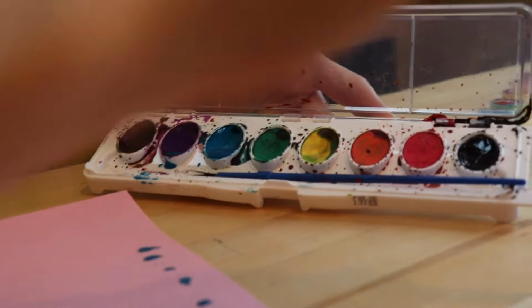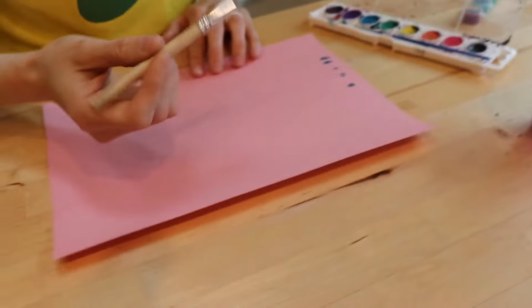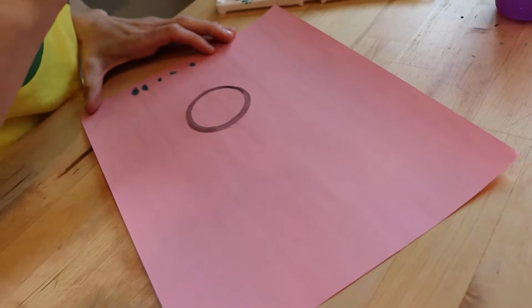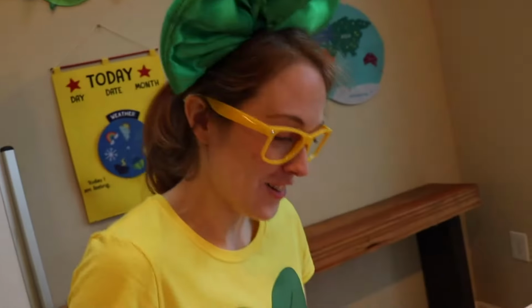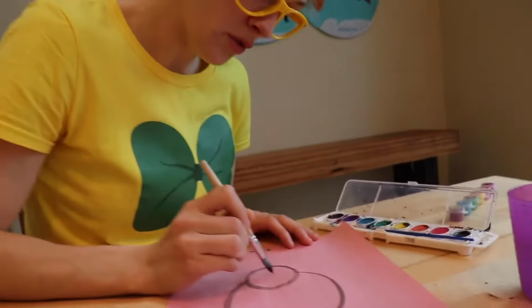We're painting on this pink piece of paper. All right, so to paint our piggy, let's use the color black. So I'm gonna dip it in here, put it in our black. We're gonna paint this circle first, remember? Ooh, just like that. Okay. Then we're gonna do a bigger circle. Oh boy, that's looking pretty good to me. All right. Then we have an oval nose.